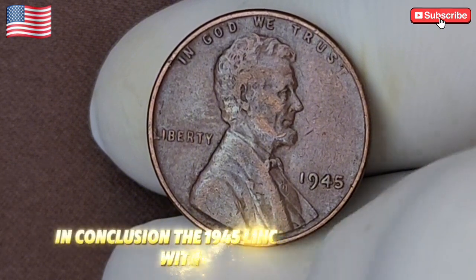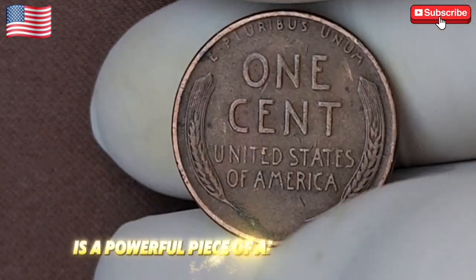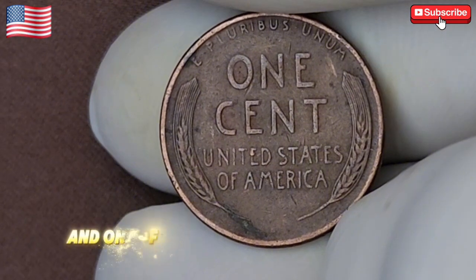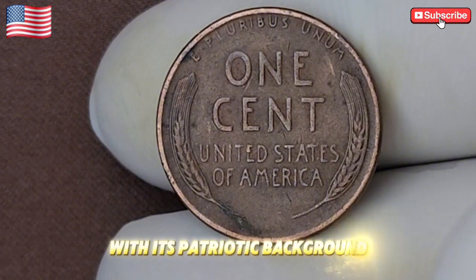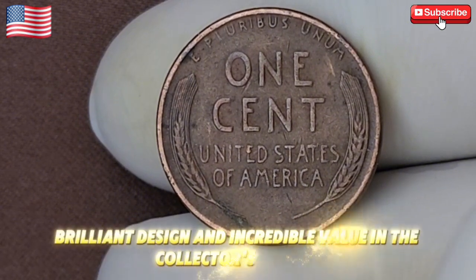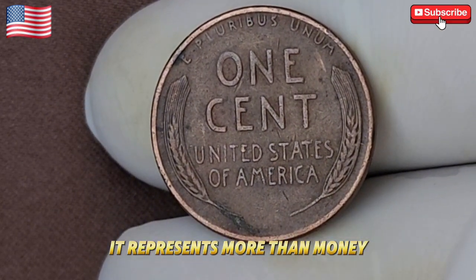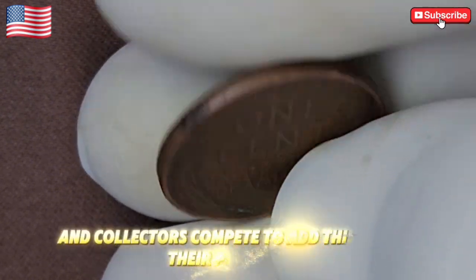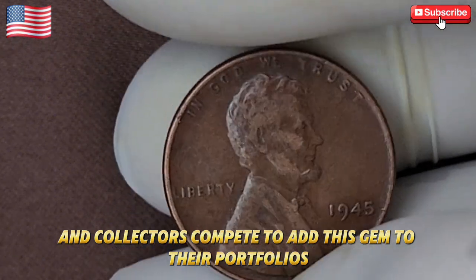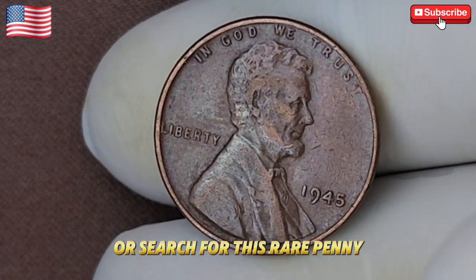In conclusion, the 1945 Lincoln wheat penny with no mint mark is a powerful piece of American history and one of the most exciting coins in the wheat cent series. With its patriotic background, brilliant design, and incredible value in the collector's market, it represents more than money, it's a legacy. As demand continues to soar and collectors compete to add this gem to their portfolios, there has never been a better time to appreciate or search for this rare penny.